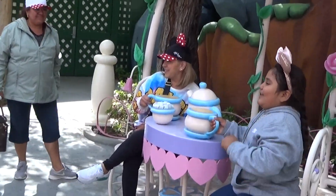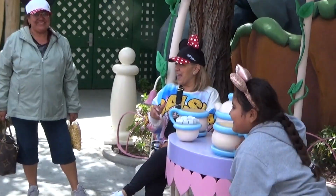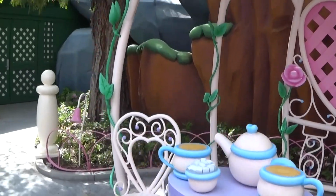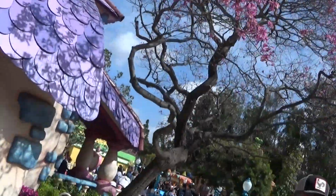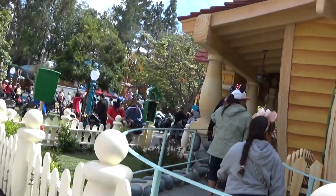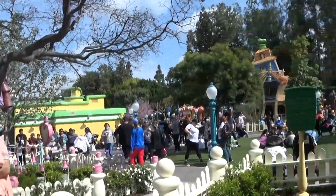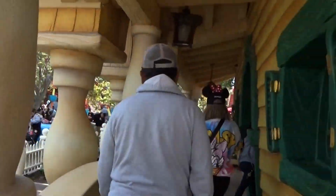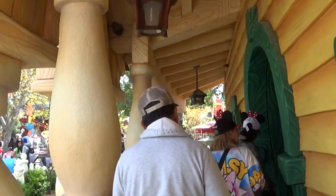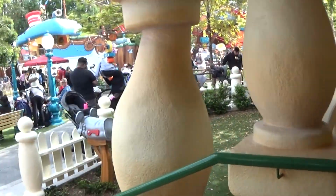Oh, they're having a nice cup of tea, with marshmallows. Sometimes we meet Minnie here, in this spot. Why not? Let's meet Mickey at his house. Right, after years of waiting, we'll finally go inside Mickey's house again.